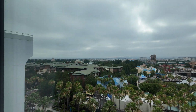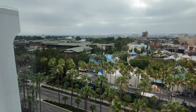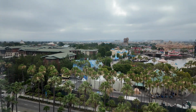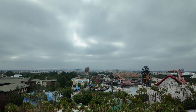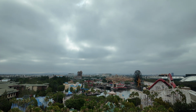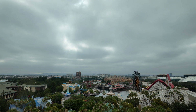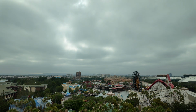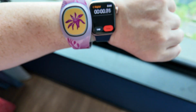There is a separate walkway for people staying at Pixar Place to get into California Adventure, so we'll take you that way and we'll see how long it takes to get from our room to the parks. But let's do it. Not a lot on the schedule today besides having fun, and snacking. That sounds like a great day to me. Okay, let's start the stopwatch. We're counting. Let's go to the park.